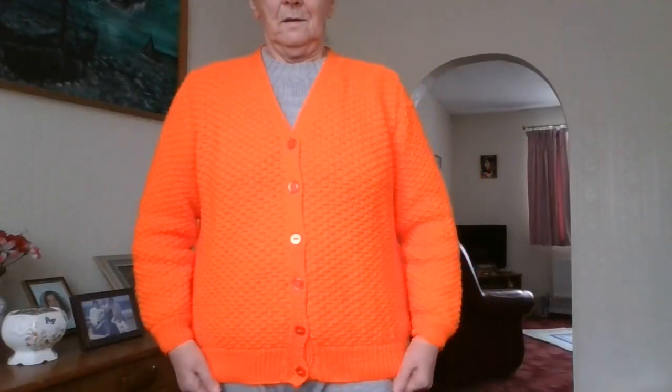So I've just got to put it in a packet and sort out Angela's address out of my address book, and I'll be posting it off to her tomorrow. But I have just a little bit of a video where I am modelling it for you so you can see what it actually looks like on. And this is how Angela's cardigan looks.